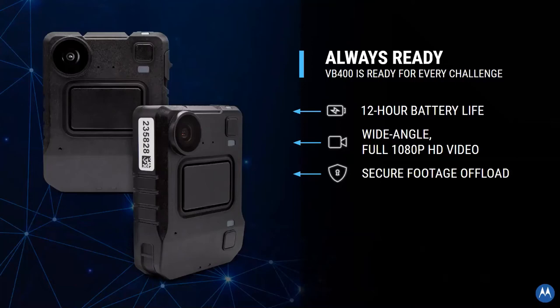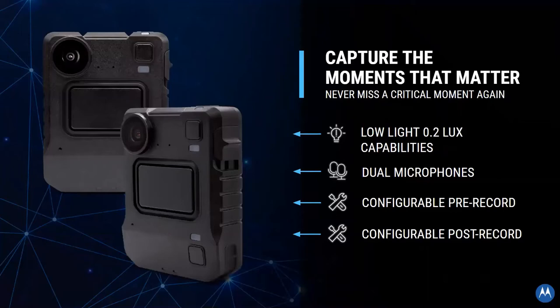As I mentioned before, it has a lot of security features. We are able to securely offload footage down to the Video Manager, and this is one of the major features that you are upselling on this VB400. The VB400 also has excellent audio and video recording capabilities. We can capture high quality video footage even in low light conditions of up to 0.2 lux, which is very important for most customers when they are doing a lot of patrolling at nighttime.